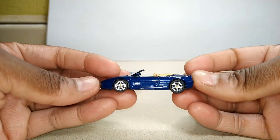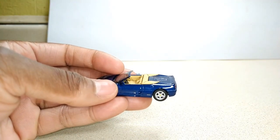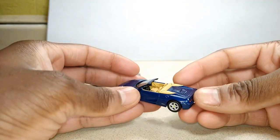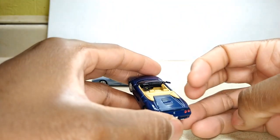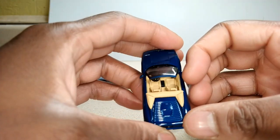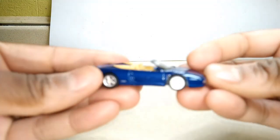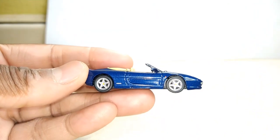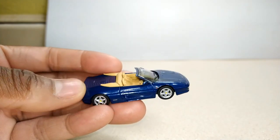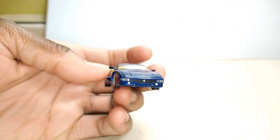And then we'll jump over to this F355 Spider. I love these Italian spiders. Hence the name Deadly Spiders Diecast. I like all kinds of convertibles, but these Italian spiders, probably my favorite. You got the interior. Yeah, this phone wants to act up a little bit. You got the wheels with the yellow center caps. You got the front end looking real nice.